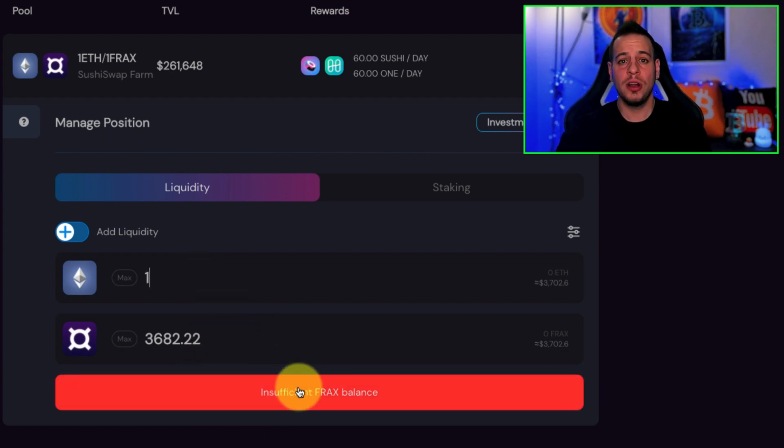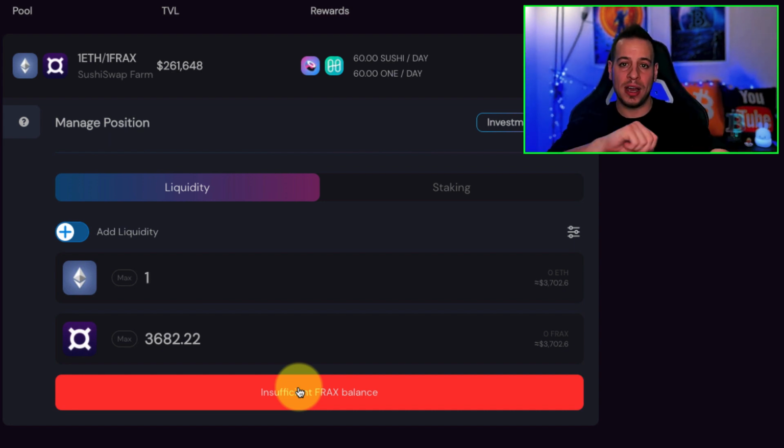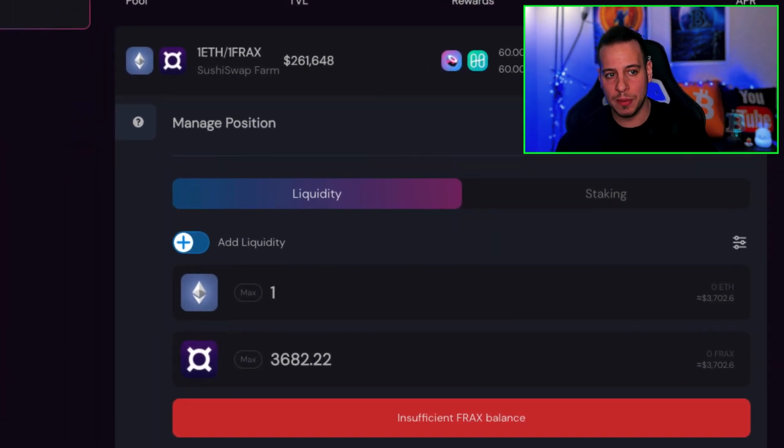Then you're gonna click here, approve the transaction, and now you have Sushi liquidity pool tokens that represent the 50% Ether and the 50% Frax that you added liquidity to. These are the receipt tokens, and now you are earning trading fees every time someone is swapping ETH to Frax, and vice versa. You are earning those trading fees already, and you become a market maker.